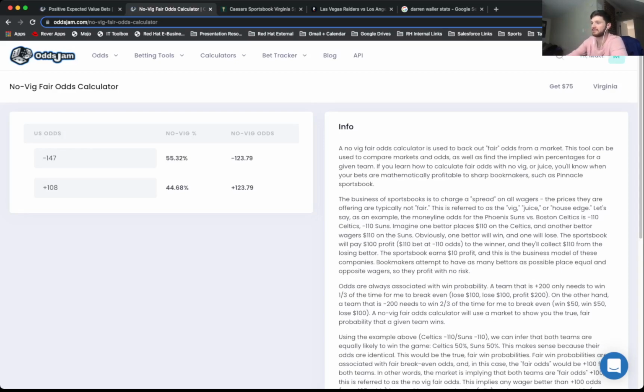The example they give here is minus 110. You'll see that a ton, minus 110 on both sides. Basically, if two bettors bet $100 on each side, the sportsbook will automatically profit 10. That's the VIG.